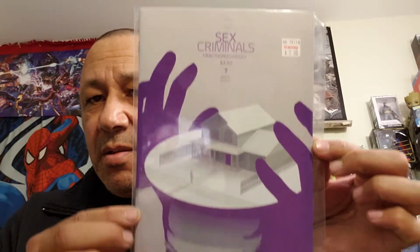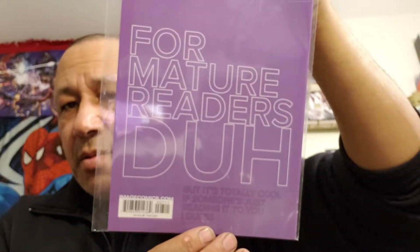And here is number 7. There's nice, interesting covers. Like I said, there's something different on the back of all of them. And here's number 8. That was a nice cover.